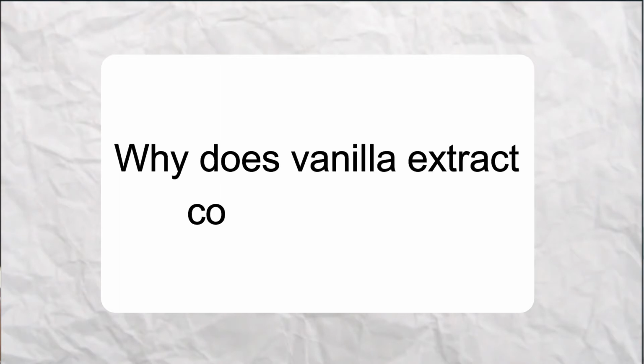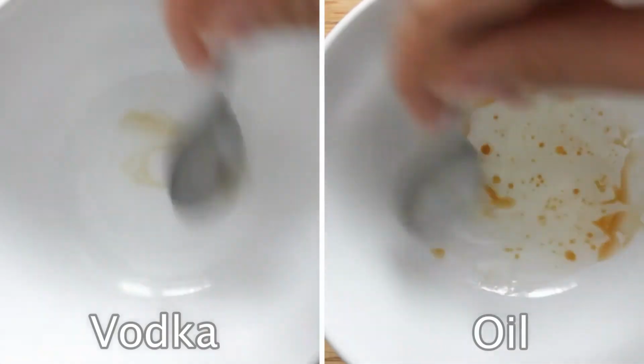So why does vanilla extract contain alcohol? Well, the main component in vanilla extract is called vanillin, which is more soluble in alcohol than in fat or water. Vanillin is a phenolic compound and gives off a warm, spicy feeling, much like in cinnamon and cloves. Vanilla extract is made by cycling water and alcohol through vanilla beans for several days.